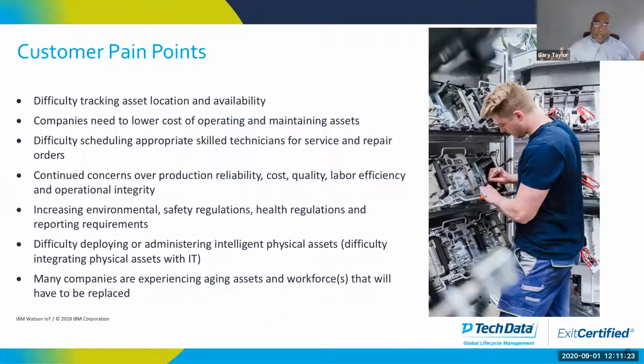Obviously, your pain points. For some of you, if you're in manufacturing, you have inventory issues that are a daily concern, both in terms of the manufacturing infrastructure, but also in terms of maintaining that infrastructure. If you're a facility that's being managed in the healthcare space, if you are a pharmaceutical firm, or if you're a government institution, you have concerns there as well.